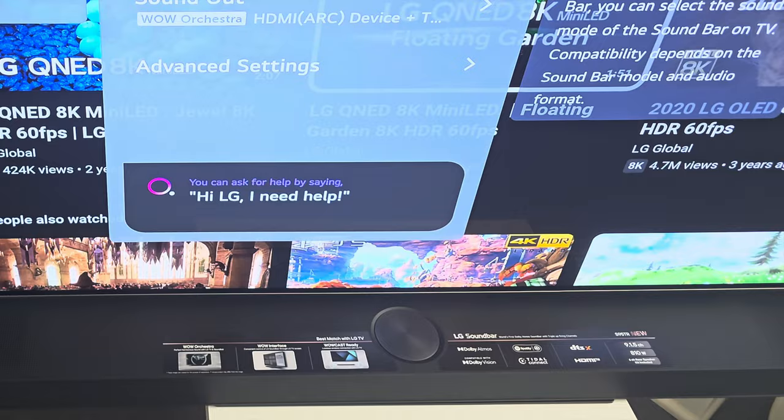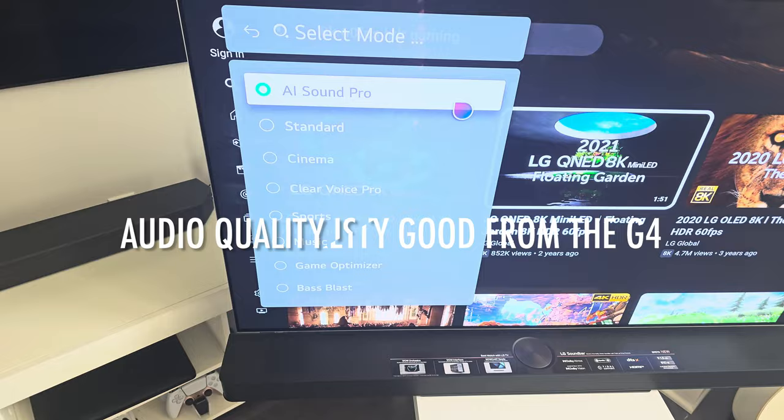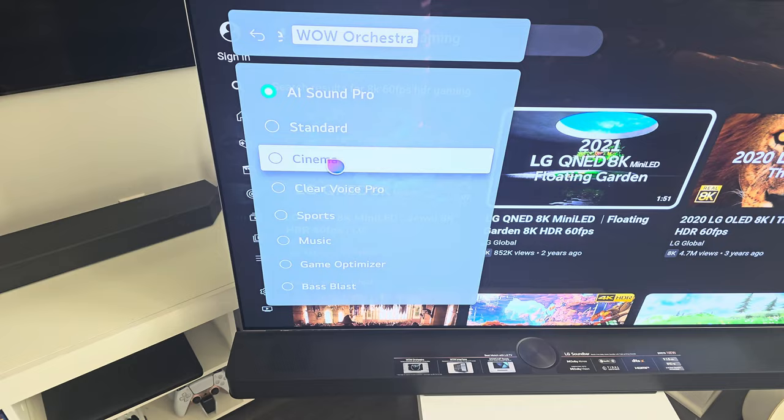Audio quality initially left a lot to be desired during my first listen, but after playing with some of the sound modes, the audio quality became much nicer and richer, although lacking what a nice surround sound system provides.